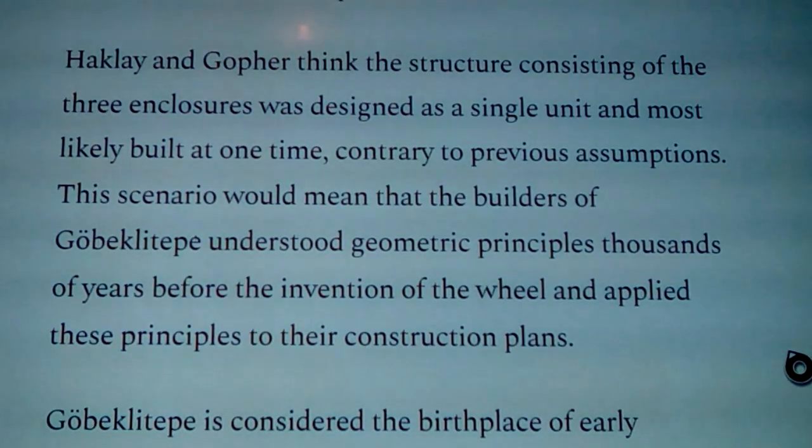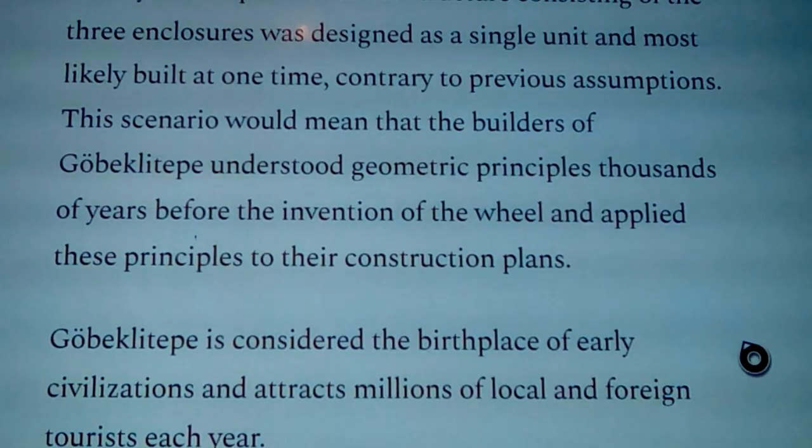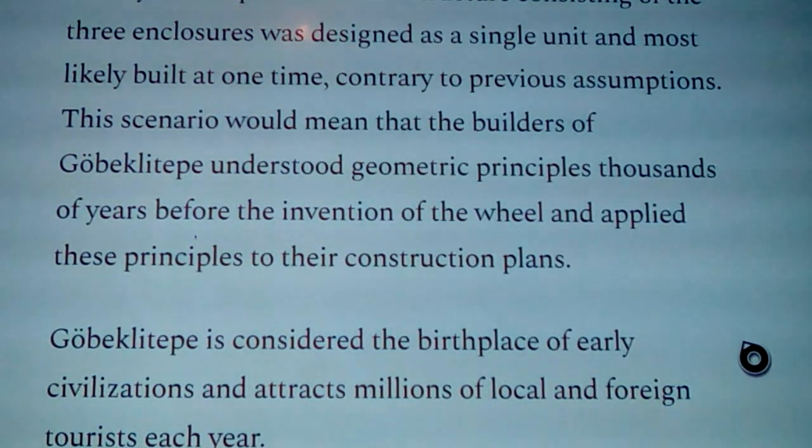But then they're trying to figure it all out, and I'm not sure how much access they have to be able to get exact measurements, but these people did out of Israel, huh? This scenario would mean that the builders of Gobekli Tepe understood geometric principles thousands of years before the invention of the wheel and applied those principles to their construction plans.